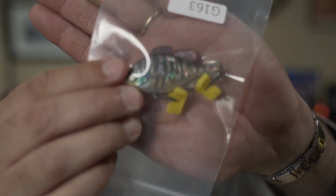Let me see if I can find the other one real quick. This is the color I really wanted because it looks a lot like the bluegill in that lake, as far as I can tell. And it says it's pre-owned. So it's packaged nice. It's in the bag.